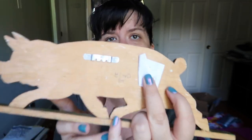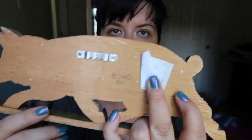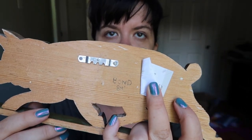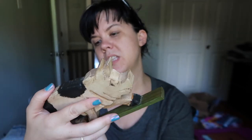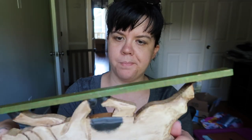So I got him for $1.99. That was the other thing. He's $1.99, and again 20% off of that. But it says Bond 84 on the back. I don't know if you can see that, but it says Bond 84. So I'm guessing that was the owner, and he's ready to hang. He's got his little hanger on there. So yeah, I'm gonna sell him. I'm probably gonna put probably $15 on him. And again, got him for $1.99.